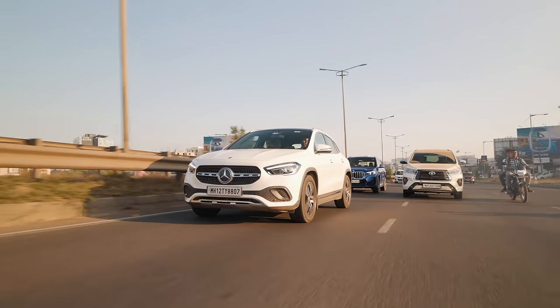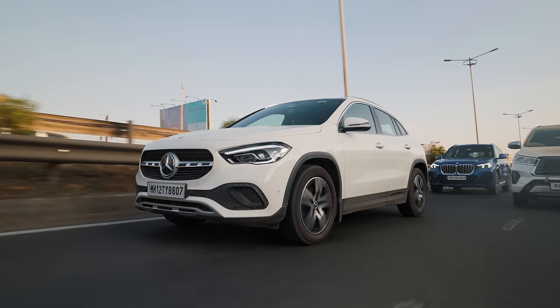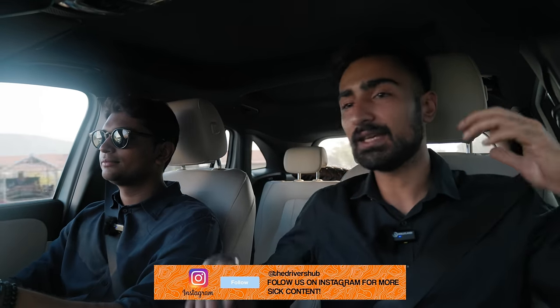Sure, let's go. So now we're in the GLA 220d. This is not the 4MATIC, this is the front wheel drive one. And off the bat, I can instantly say that it doesn't feel as spacious as the X1. I don't want to say cramped, but yeah, we're close to each other. Yeah, we're close, which I don't want to be. But if you can overlook the lack of as much space as the X1, it's actually a very nice place to be.